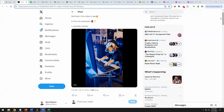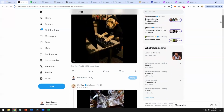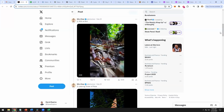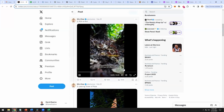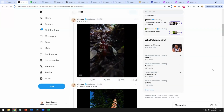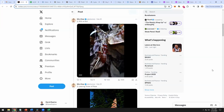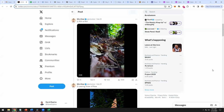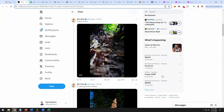Think about this, with just a prompt, you're going to be able to make these videos as soon as this thing comes out. And as soon as it does, look at this one. Point of view of an ant. This is AI generated, guys, from a prompt. So you're saying, hey, show me some ants and have the camera behind it following it. This is movie quality.